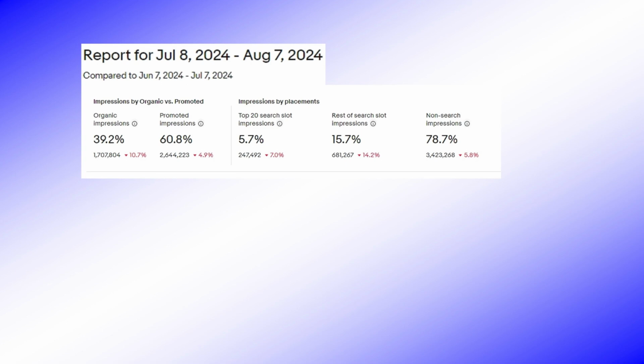onto this screen some of my own statistics from my store, the important ones that I want to cover with you today. And when you go and look at your performance numbers, eBay automatically shows you the most recent 30 days. So on this screen, you're looking at my most recent 30 days from July the 8th to August the 7th. And it's comparing those numbers to the 30 days immediately preceding July the 8th.